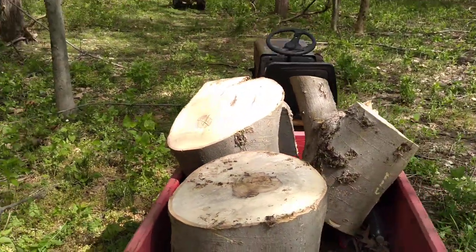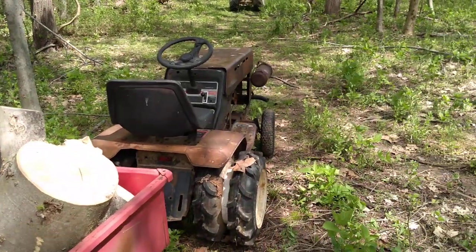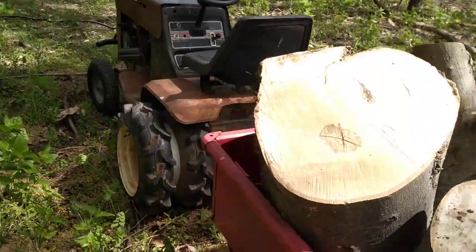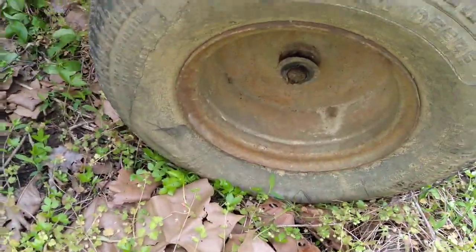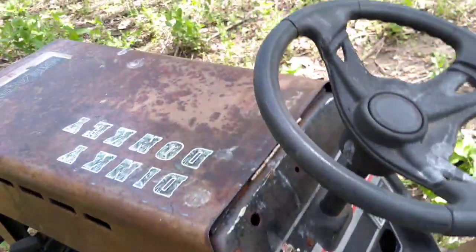Figure I'll make another video. Well, at least I'll video it till we get through the big ditch coming from the field back into the woods. But you can tell them tires don't like it. We'll take off with it.